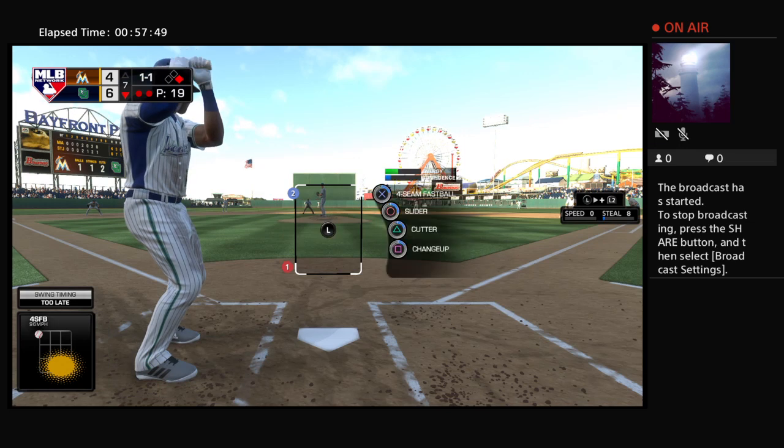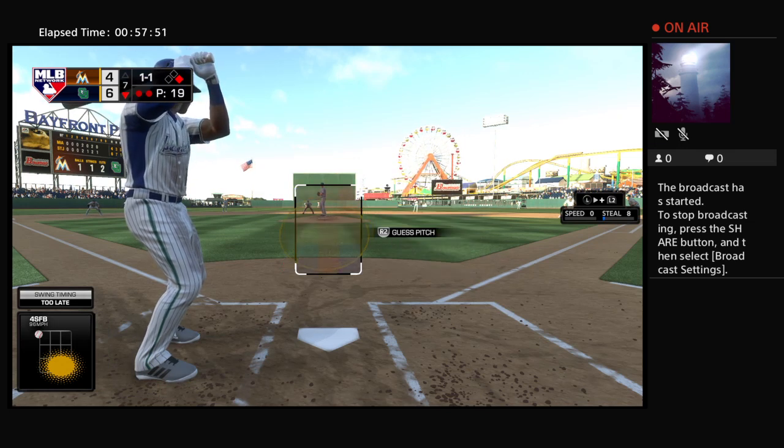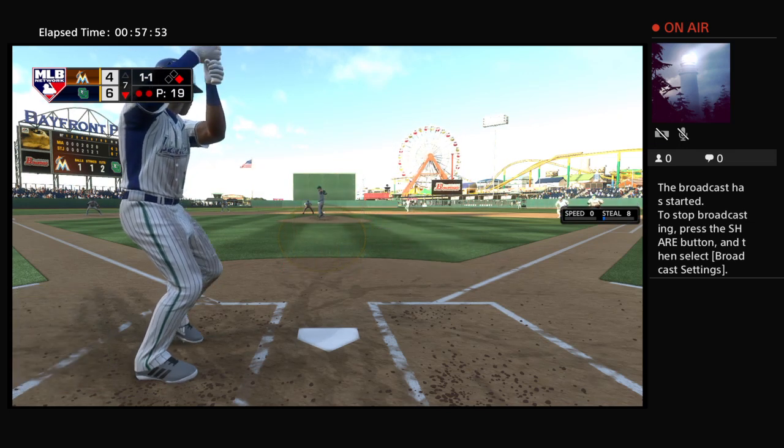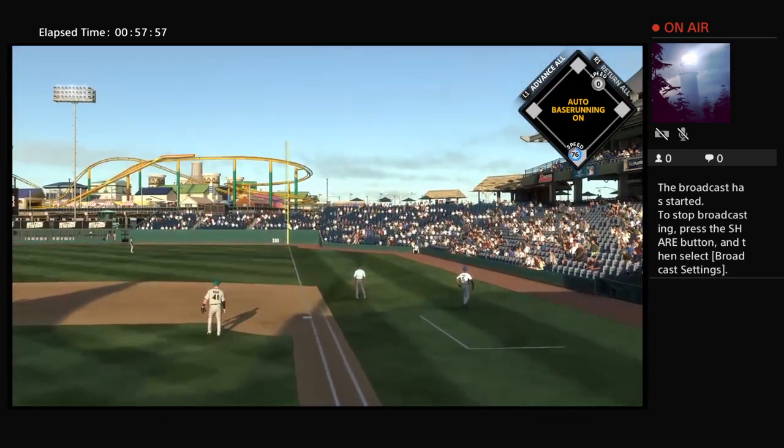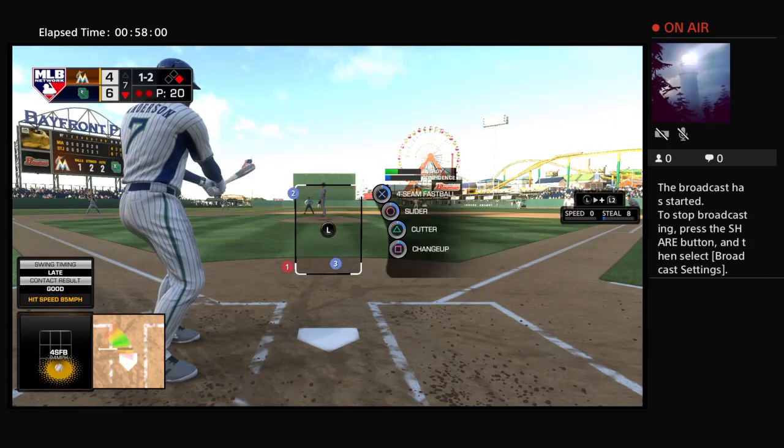He's going to need to shorten up and get that foot down a little bit earlier if he hopes to be catching up to that fastball. Hit in the air down the right field line. But this is just going to wind up being a foul ball.